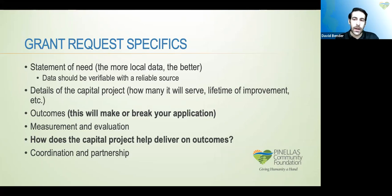If this capital project is far away from your clients, so let's say it's for your admin building, I would really recommend not submitting an application. I know that's blunt, but this is our most competitive grant cycle by far. And the closer this capital project is to your client and the outcomes, the stronger it will be. So, I'm being real, please consider that before putting in an application.